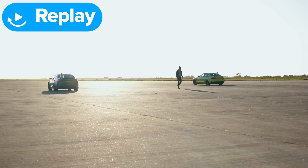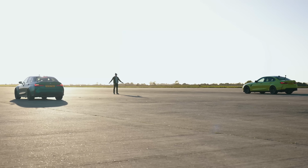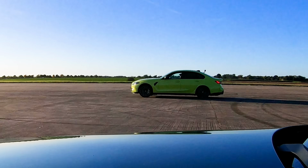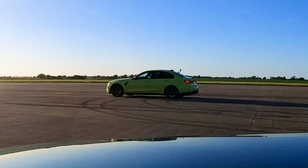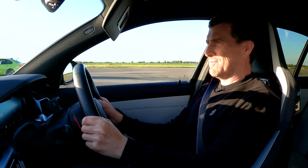He got a great launch. So I'm just going to drive him down here, accelerate and brake, get some heat into the tyres. 3, 2, 1. Oh, good launch. I reacted really well, but he just got ahead of me.